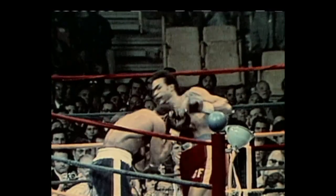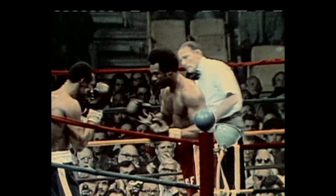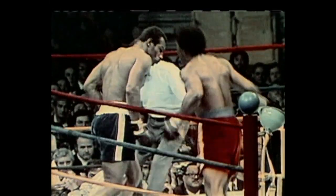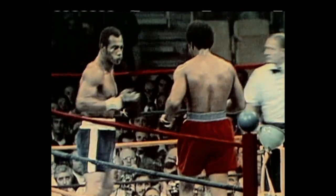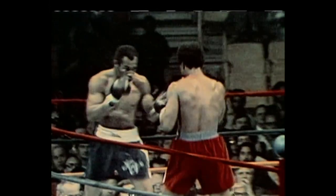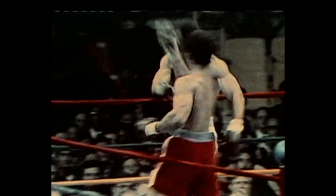Another left hook that goes over the head of Kenny Norton. The right hand catches him on the side of the head. Pushes him away. Now watch this. Bang! That really knocks him in. Get him going the other way. The right hand crosses across. Spins his head. Norton still knows where he is at this point, but his legs are rubbery.